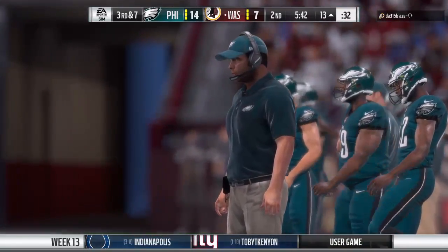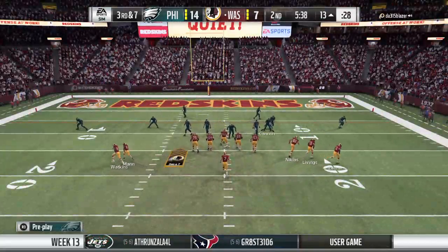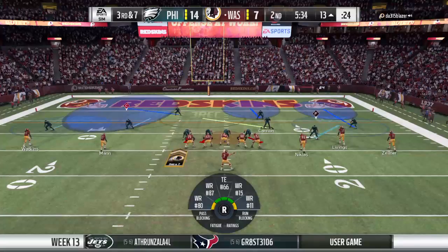Pretty good little two-play sequence there. You force the incompletion, then a very short pickup. Yeah, now maybe you bring in an extra defensive back or two because you want to try and defend on 3rd down. They like to play those nickel or sub packages, don't they?